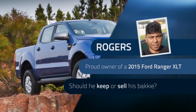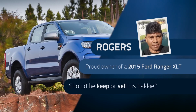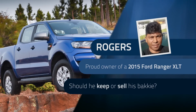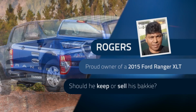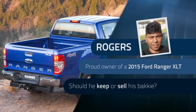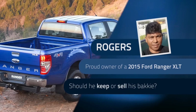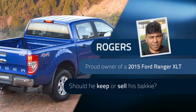Rogers owns a fully paid up, fully serviced, trouble-free 2015 Ford Ranger 3.2 XLT with 147,000 kilometers on the clock. He plans to retire in about 2 years and is contemplating whether to keep the bakkie or trade it in for the new generation Ranger. He seeks advice on what problems he might expect and whether he should keep the bakkie or consider upgrading.